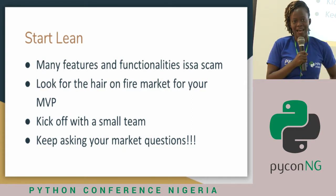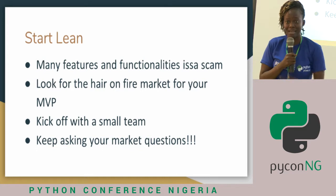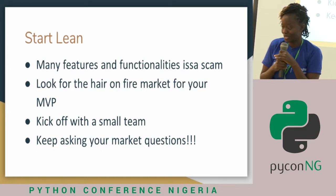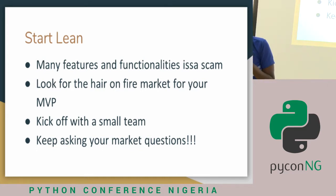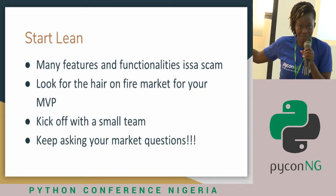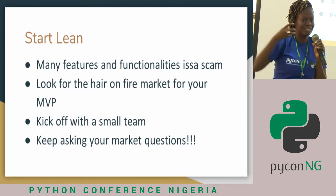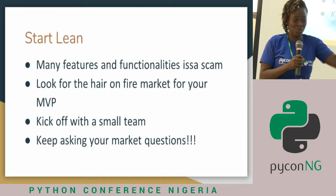And this is really important. Look for the hair on fire market. So this is the example. If your hair is burning right now, are you going to care if this AC is working? I'm talking to you. If my hair is burning right now, I don't want to eat. I don't care, I just need to get that fire out of my hair. So you need to look for people whose hair on fire problem your product is solving. That's really what they need to solve.